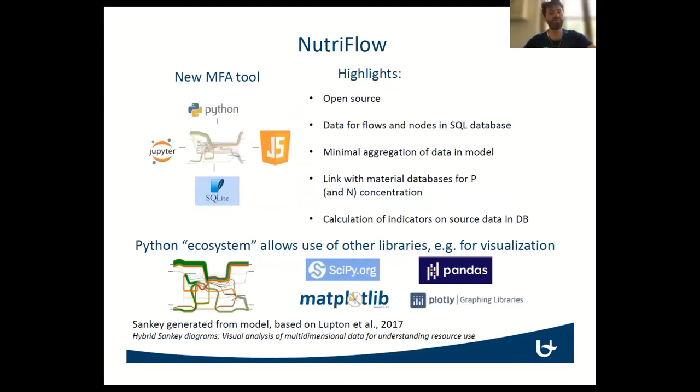Our involvement from the University of Antwerp is mostly in the work package that does the modeling and the indicator calculation. And in the frame of this modeling, in the frame of this study, but it will also extend beyond the study, we are actually building our own custom material flow analysis tool. So we're doing this in the Python ecosystem. And we see this as an open source initiative, so we can share our sources with the community and hopefully in the future collaborate and improve on the tool with the input of others.